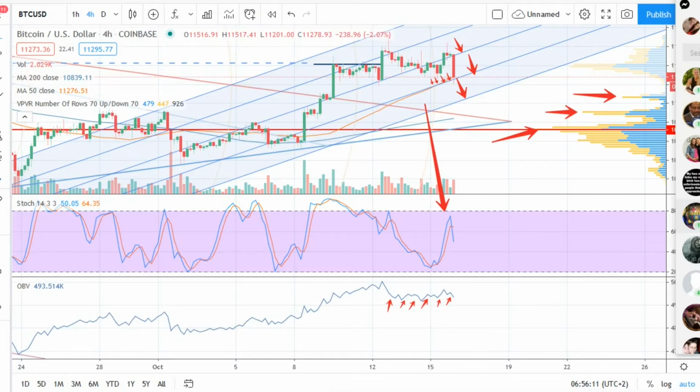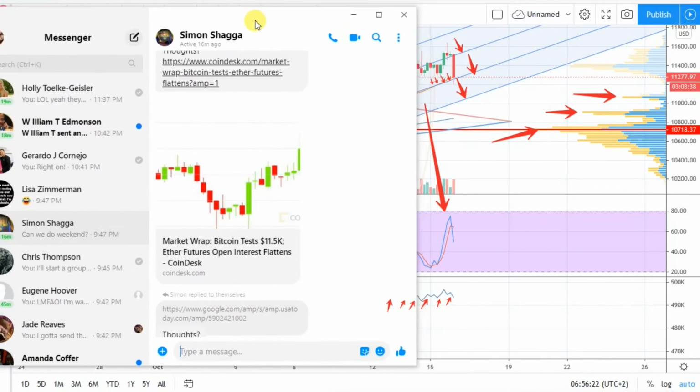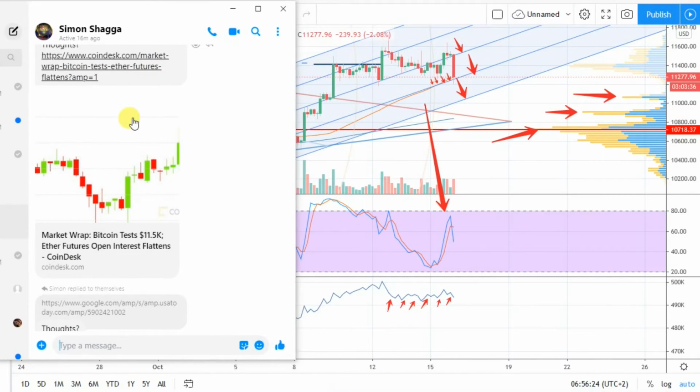Okay, here we go. Let me scroll up and I'll show you exactly what it was looking like at the time. Here we go, I found it. All right, now if I can just get this thing back over here and bring it into the window. There it is. Okay, so market wrap: Bitcoin test 11,500, but Ethereum futures open interest flattens.